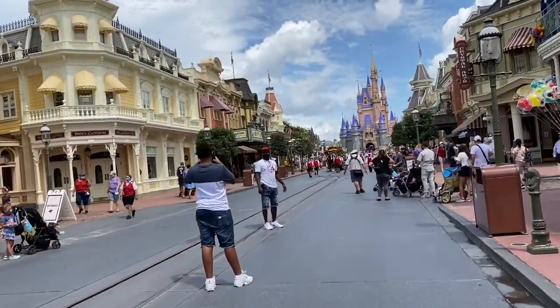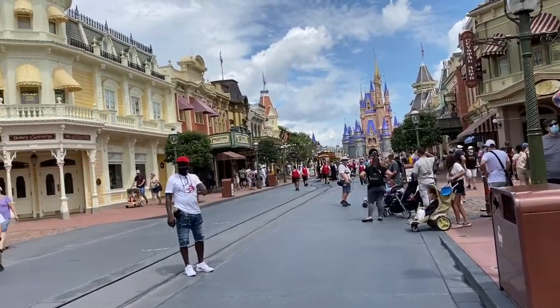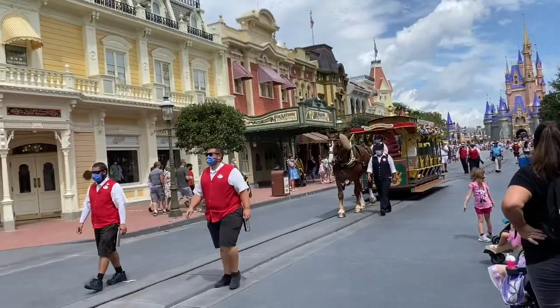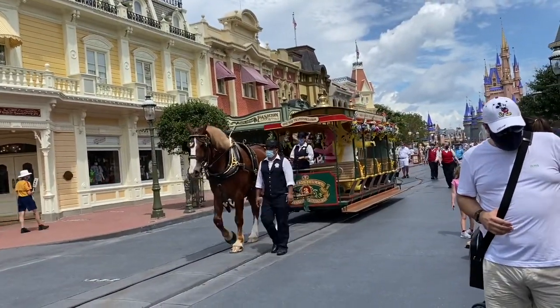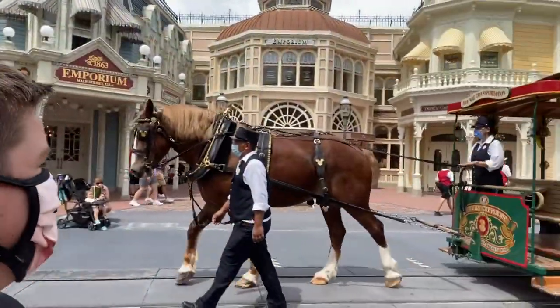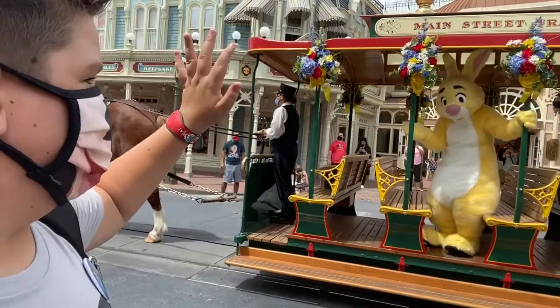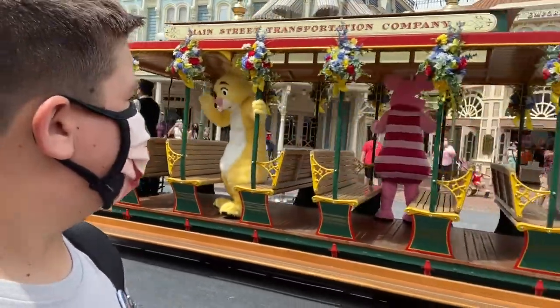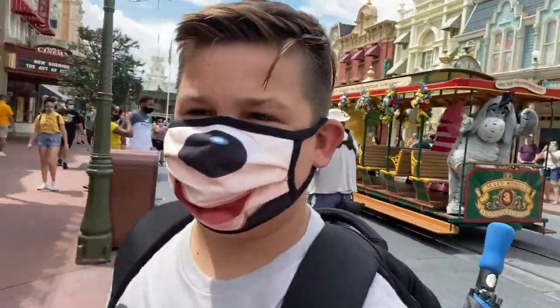Oh, but wait. Look who's coming on the train trolley. No way. Guys, look who it is. It is Rabbit, Eeyore, and Piglet. Hi, Rabbit. Hi, Eeyore. All right, ready? Man, that is just so awesome.